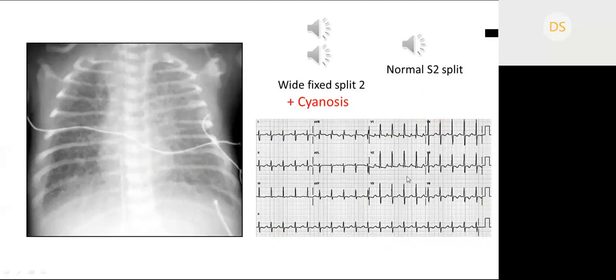I'm not sure how nicely it will be audible, but now let's see what happens in a TAPVC.